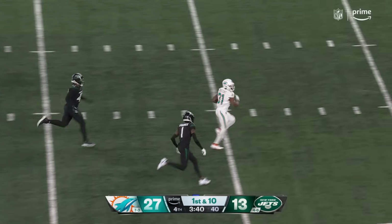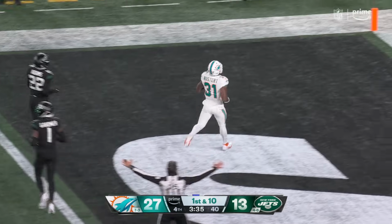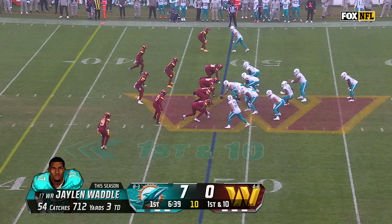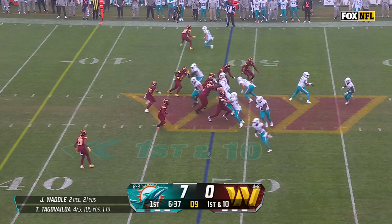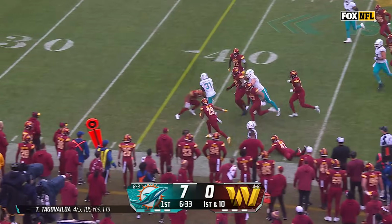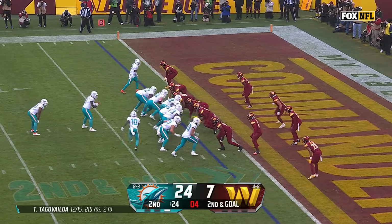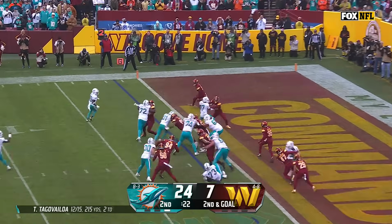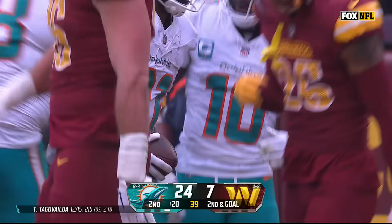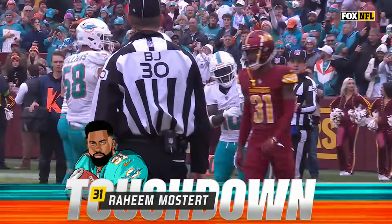Big hole. Going to the end zone. Icing on the cake. Touchdown Mostert. Replace one dude, have another guy coming in there. That's Miami's offense. Toss play for Mostert. Beats Hudson to the edge, slips a tackle, first down. Hill in motion, give it to Mostert, and he dives in. Touchdown Miami as they work the clock all the way down and tack on another touchdown.